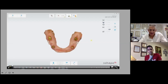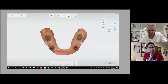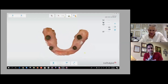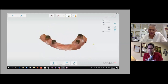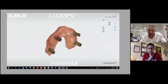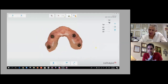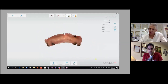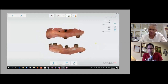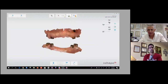Unfortunately, I won't be able to give you a lot of detail about the scanning and the whole procedure, but this case was actually both scanned and analog impressions were taken, both digital and analog, and the result was that the scan was accurate enough. I know that there's still not conclusive evidence that for full arch you can scan these cases unless you're using photogrammetry. But in this case, the scan worked extremely well.